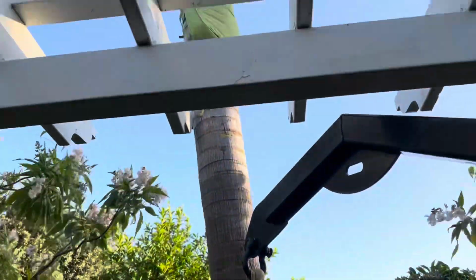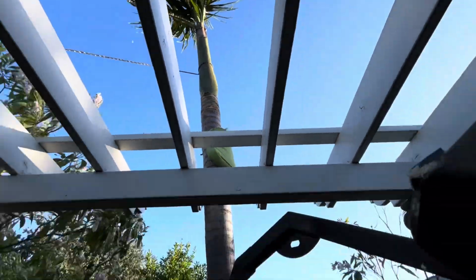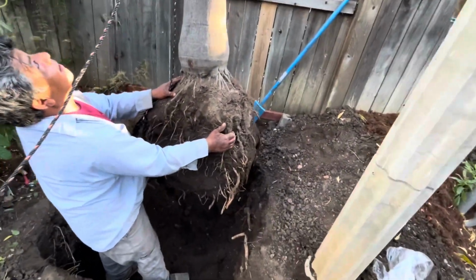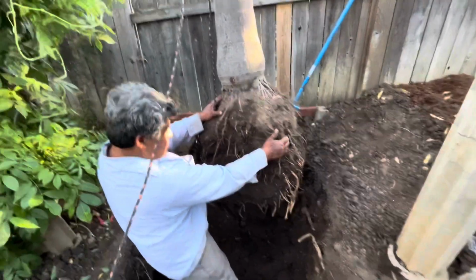Just drop it in the slot. Drop it in. And it's going to stand up. It's going to be happy. It's going to like it. I wonder if we got the depth right. I think we have the depth right.